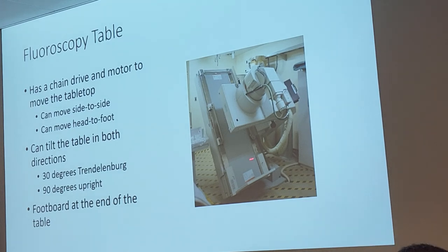All right. Has anyone peeked in any of the other rooms to look at this thing here? Fluoroscopy table. If not, you will get a chance to see this tomorrow in clinic, if you're at the hospitals. So, fluoroscopy, x-rays in motion, correct?